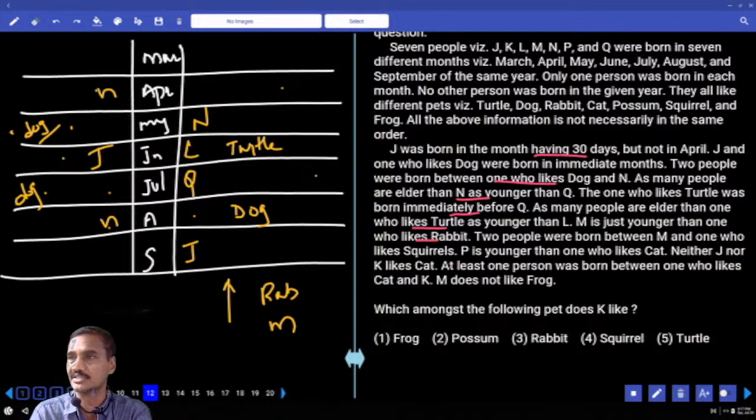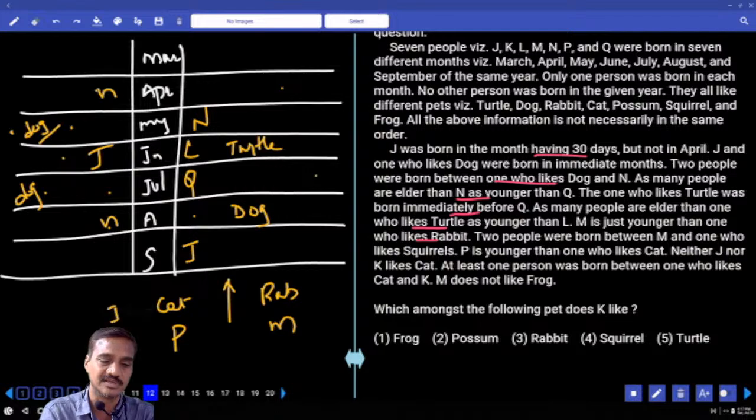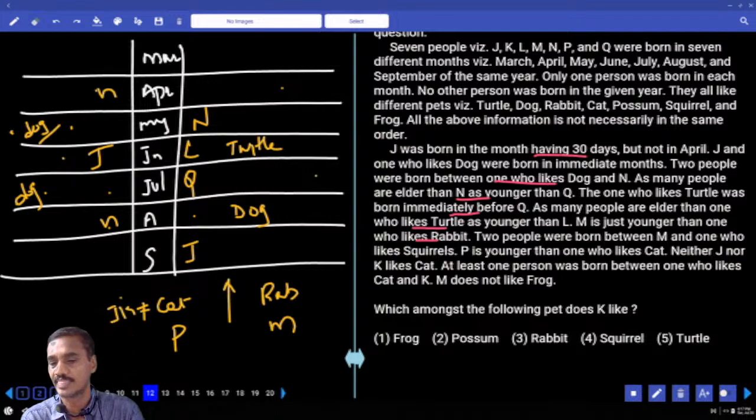P is younger than the one who likes cat. Neither J nor K likes cat. J and K do not like cat. At least one person between cat and K. And M does not like frog.